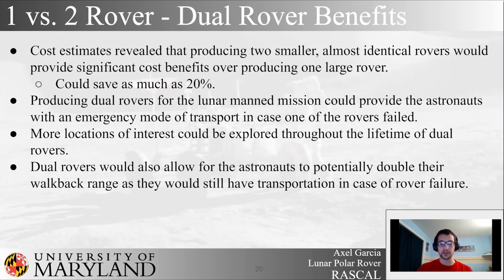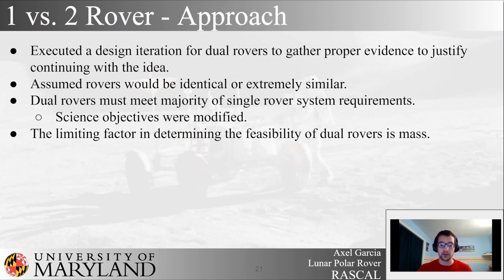The team found it necessary to determine the feasibility of a dual rover design for the Explorer because of the potential benefits. A cost analysis revealed that producing 2 smaller rovers could save as much as 20% in costs. Safety-wise, the dual rover could provide astronauts with an additional vehicle in case one of the rovers failed during a mission, and could potentially double their walkback range. We conducted a design iteration to determine the feasibility of this design.